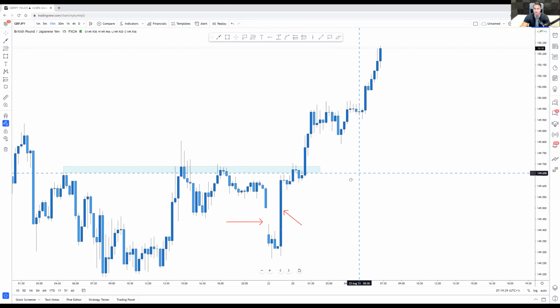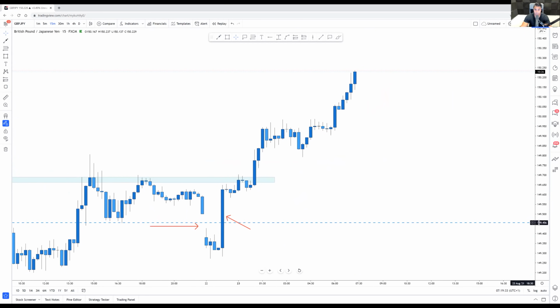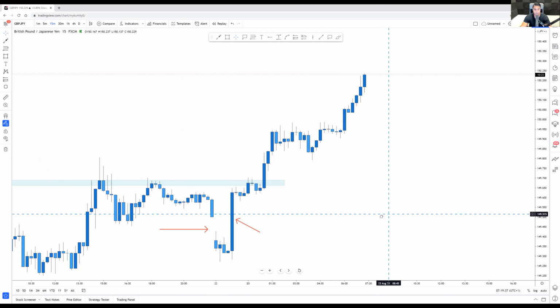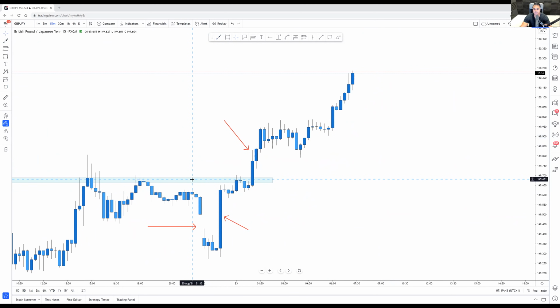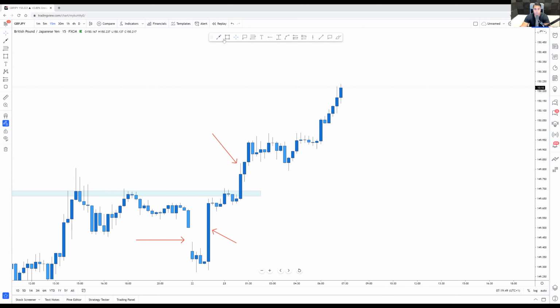Once you get that break above, you have to understand that this is not only a structural shift, this is also a behavioral shift as well. As you can see, traders, price smashing above, closing above this key level here at 149.68. And what do we expect the market to do? To continue to make new higher highs and higher lows. So I entered this trade this morning for the 6 o'clock open.